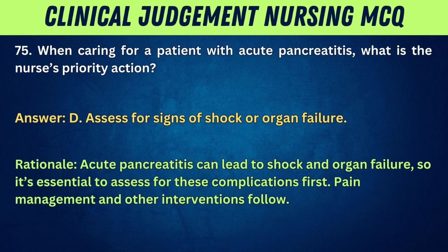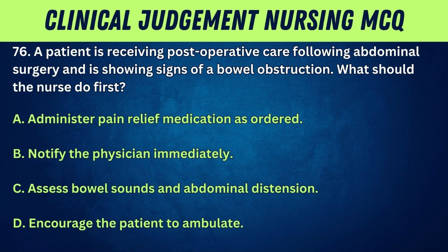Rationale. Acute pancreatitis can lead to shock and organ failure, so it's essential to assess for these complications first. Pain management and other interventions follow. 76. A patient is receiving post-operative care following abdominal surgery and is showing signs of a bowel obstruction. What should the nurse do first?